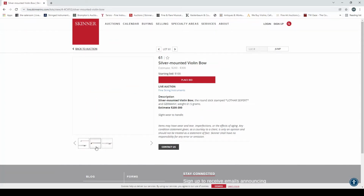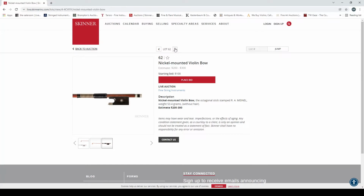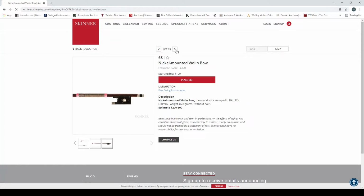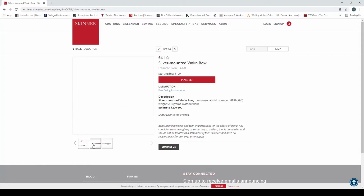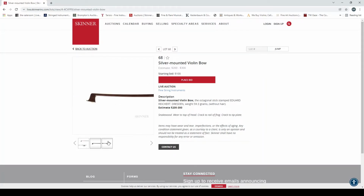Silver mounted violin bow, stamped Lothar Seifert. Nickel mounted violin bow. Another nickel mounted violin bow. Silver mounted violin bow. A violin bow stick. Another violin bow stick. Silver mounted violin bow. Another silver mounted violin bow.